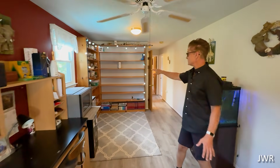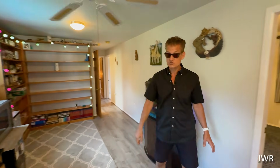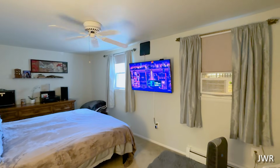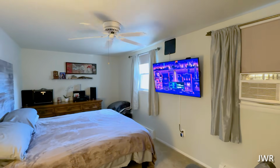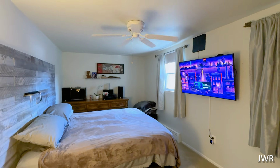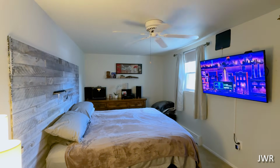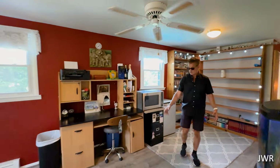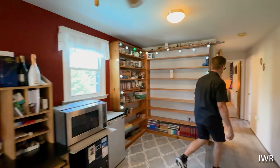Maybe put your albums there, whatever you want. You have plenty of storage. This would be another bedroom, potentially. Another nice space. Everything nice and neat. The paint is crisp and very good throughout the entire property. You have this nice laminate flooring, tremendous.